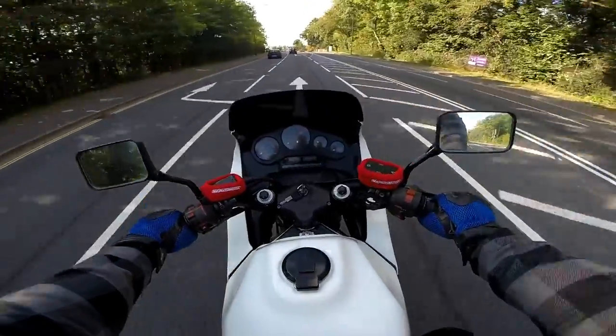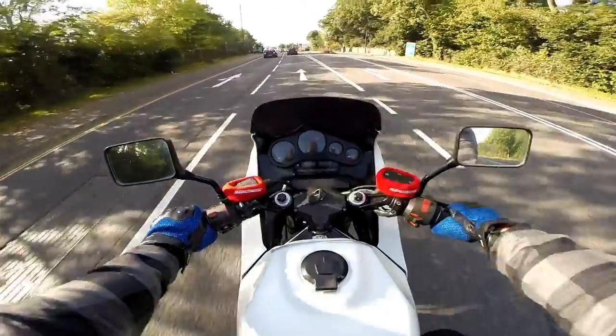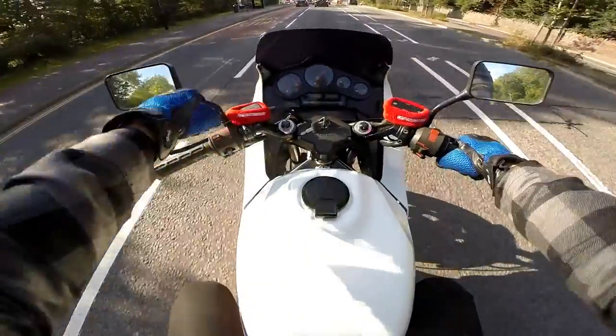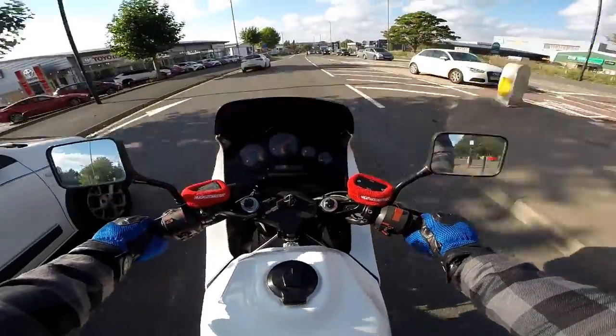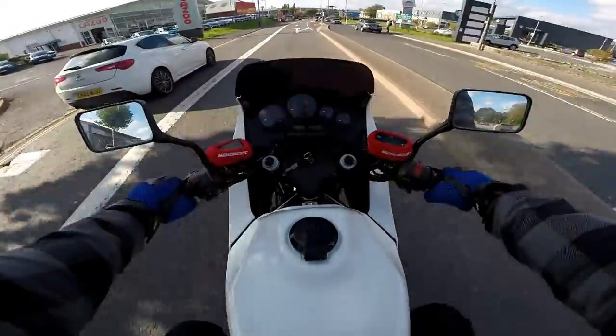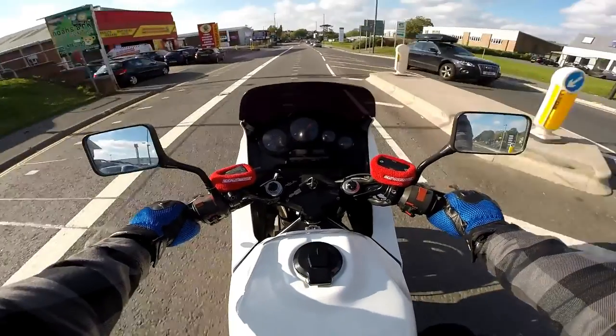Another very interesting feature of this motorcycle is that the bars are actually adjustable. So you can adjust them to be slightly more away from you or closer to you. So broadly speaking, the riding position is fairly comfortable, and I wouldn't have a problem commuting on this motorcycle to work or taking it for longer trips.